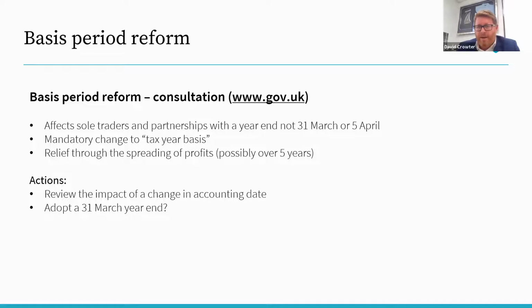And actually what we'll find, if the rules are implemented in the way that they've been envisaged, is that there are some winners and losers in terms of what is assessed to tax. If you find it difficult today to get a handle on what you think your profit share is for a particular period, if we layer these new rules that are coming in possibly 2023, 24, across that, then it will become even harder to do that.